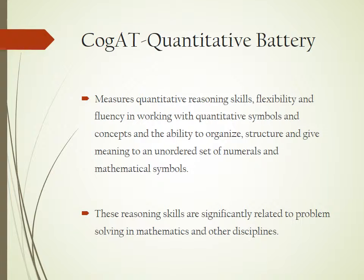And let's look at the quantitative battery of the CogAT. The quantitative battery measures quantitative reasoning skills, flexibility and fluency in working with quantitative symbols and concepts, and the ability to organize, structure, and give meaning to an unordered set of numerals and mathematical symbols. These reasoning skills are significantly related to problem solving in mathematics and other disciplines.